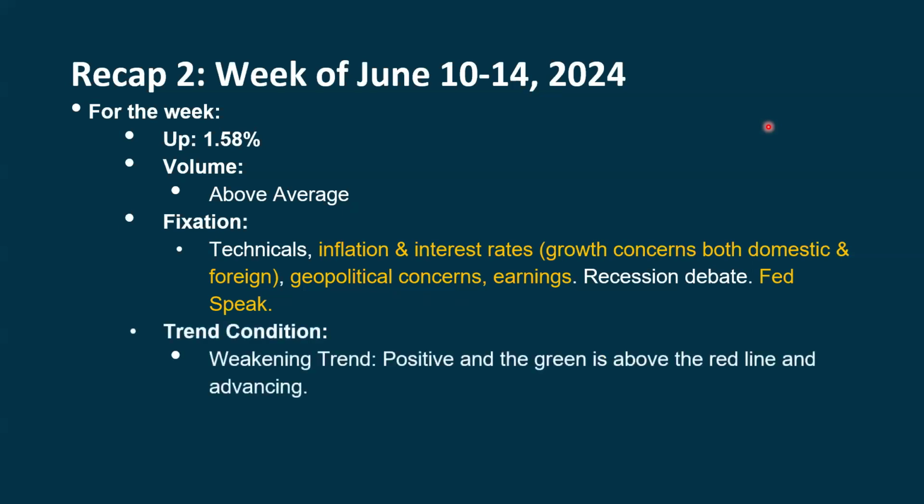All right, our trend, it's still a weakening trend. We are trending, but it's below its moving average. So it is weakening, but it's positive. And the green line is on top. That means we default to positive. And now the green line is starting to turn back up. And I'll show you that chart here.